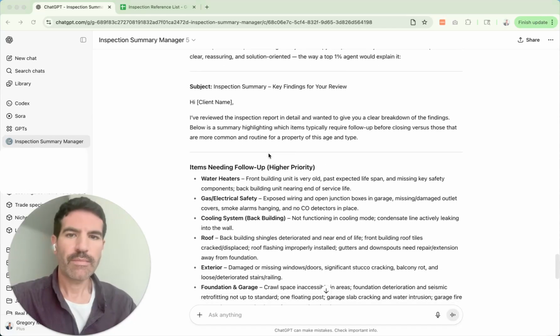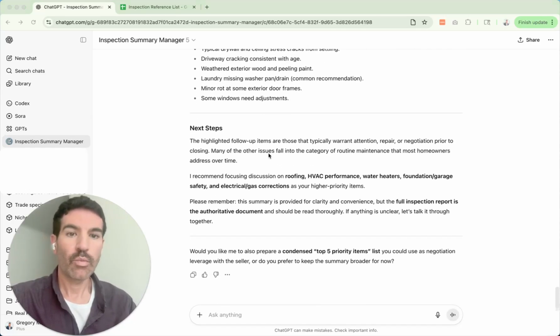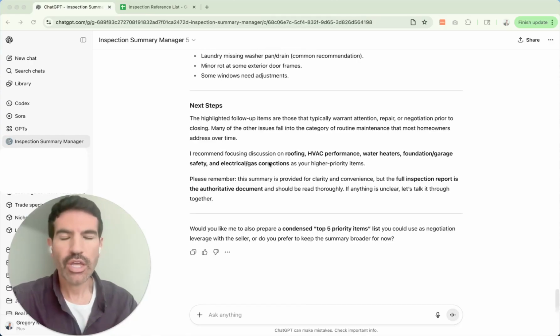It pops out this email showing the summary of higher priority items, routine and expected, and what the next step should be. Now, I'm going to go ahead and proofread this and make sure it's accurate and true. And sometimes I add more notes to it because I heard what the inspector said. But I take this and I send it off to my clients.